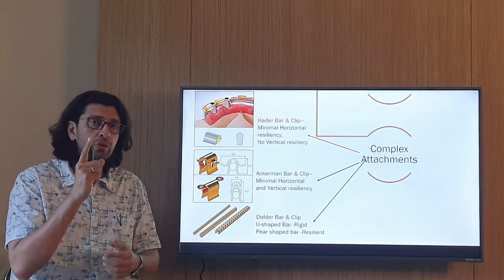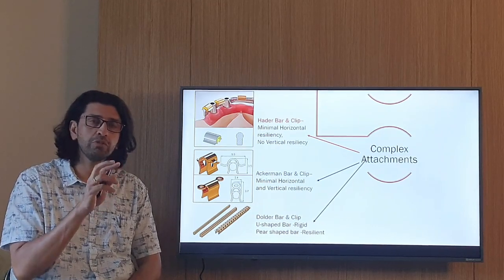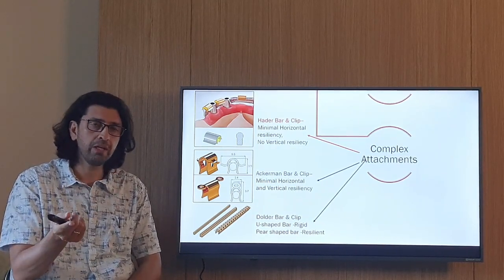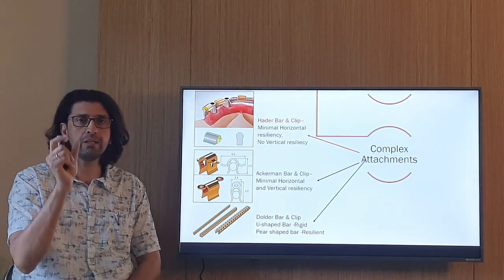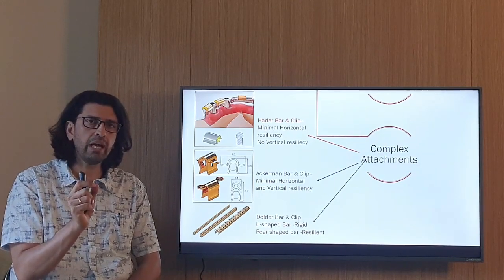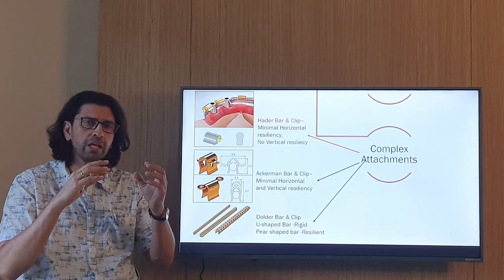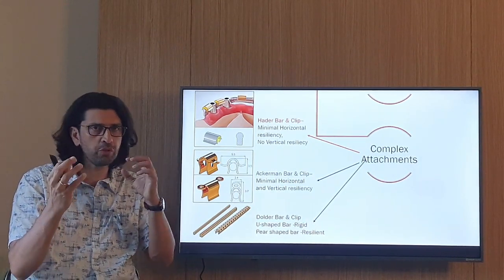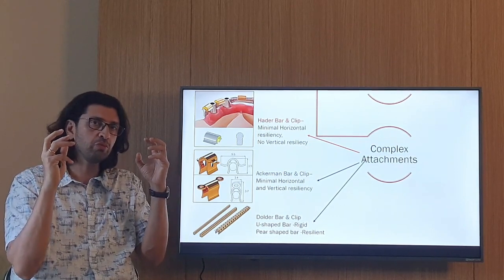But the advantage in putting a bar is this: the two teeth or multiple teeth are going to get connected, which means that they can take load much better, which means that load distribution is much better, which means that the per tooth loading is less, which means that actually periodontal support will be much better, because the tooth again cannot move in different directions based on the force. They are held together by this rigid bar. So the whole thing moves as one unit.